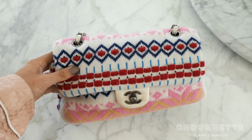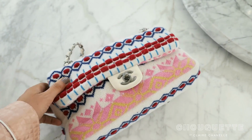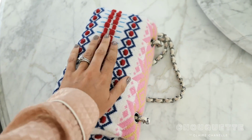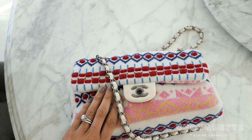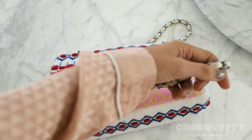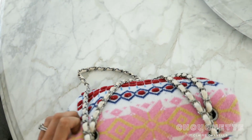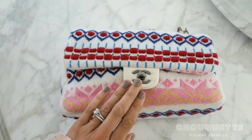It was launched summer 2015, and it's a knitted, as you can see, seasonal bag. I absolutely love it. I think it's really unique. It came in 2 sizes, 2 different colourways. The other one was a khaki one, and they actually have one on Vestiaire at the moment, so I just wanted to show you that because it's very special, very unique bag.